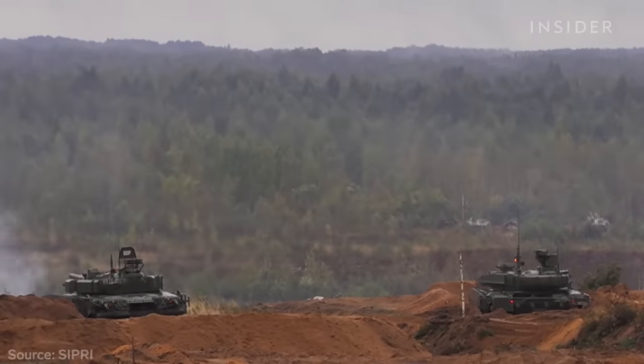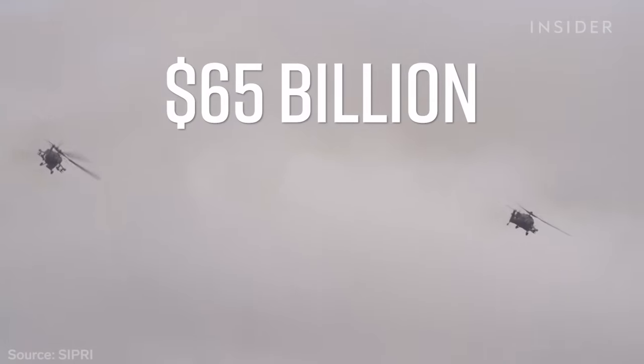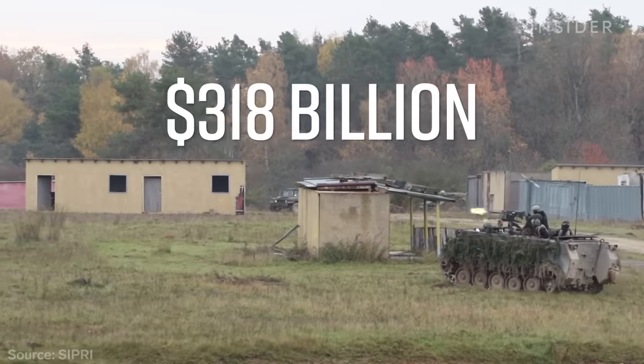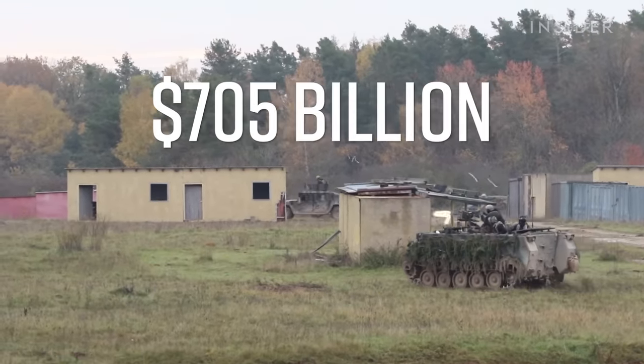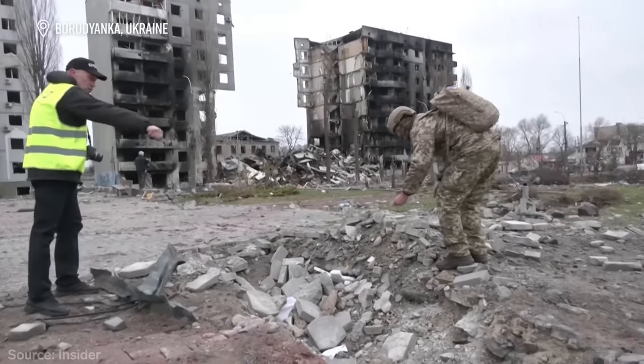From 2015 to 2020, Russia spent an average of $65 billion annually on its military. In comparison, the United States spent more than 10 times as much during the same period. The Kremlin is first focusing on heavy artillery to shatter cities and break resolve.